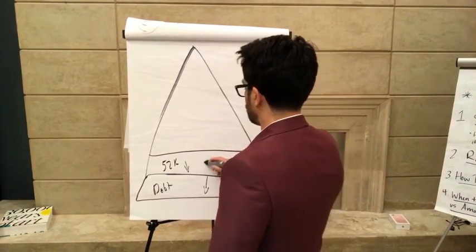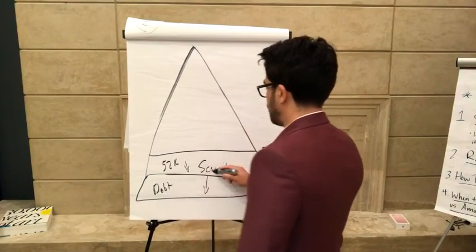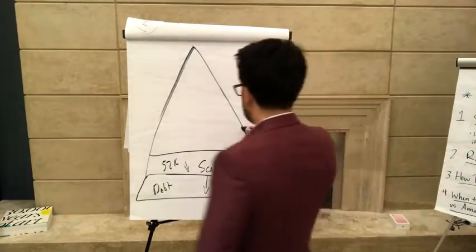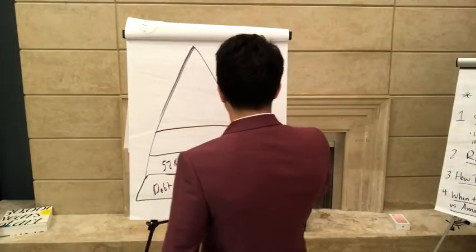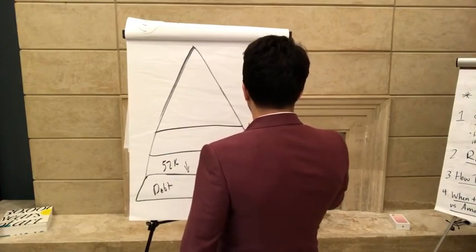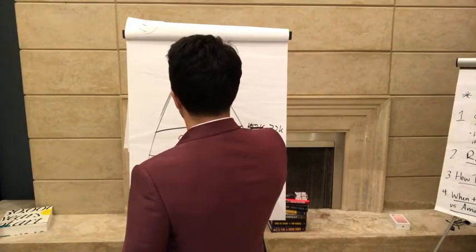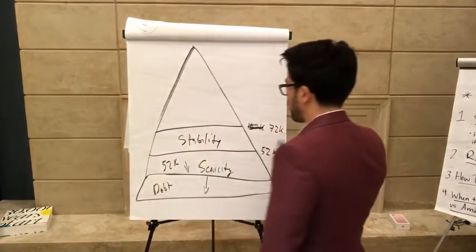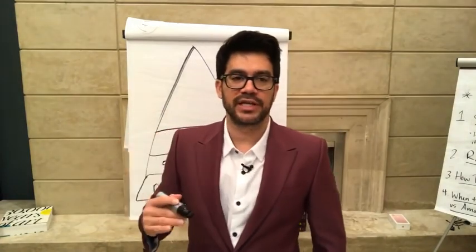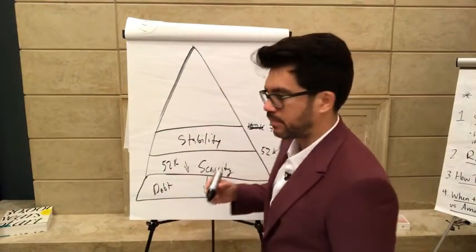And I call this scarcity. You have enough that you're not starving to death, but money's always tight. And then you have the next level, people making 100 grand. Actually, we'll put 72 grand. And this is basically what they call stability, because if you can make 72 grand, you basically reach this stability point. Daniel Kahneman won a Nobel Prize talking about this. He's a professor of economics at Princeton.